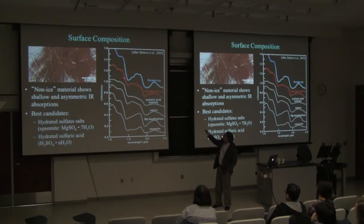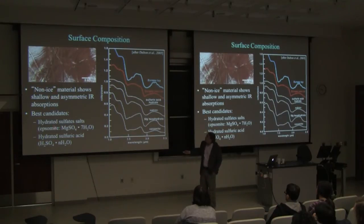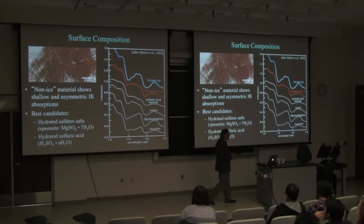And that dark reddish material shows asymmetric, shallow absorptions in the near infrared. And there have been a suite of materials that have been suggested, but the best fits are hydrated sulfates such as epsomite, magnesium sulfate hydrate, and hydrated sulfuric acid. So Epsom salts versus battery acid are the 2 best fits. And it might be a little bit of each.